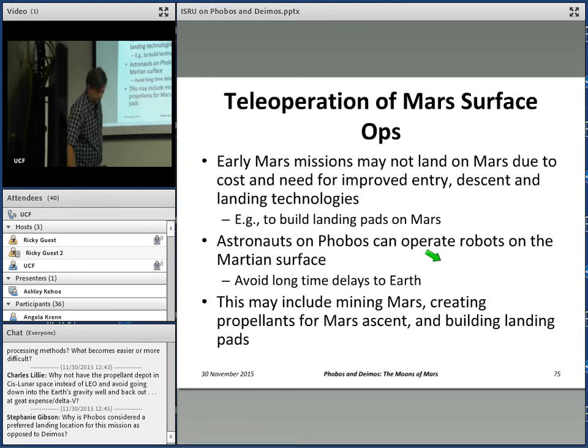And I imagine there'll be more about this in the next lecture, the final lecture of this course. But I want to mention that some of those surface operations will include in situ resources. For example, you may want to build landing pads on the surface of Mars. So astronauts on Phobos can operate the robots on the Martian surface. This avoids the long time delays to the Earth. Right now, we can't build a robot that can operate with a 20-minute time delay and do mining operations.